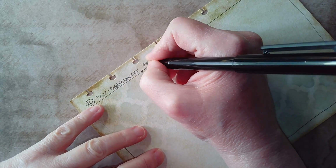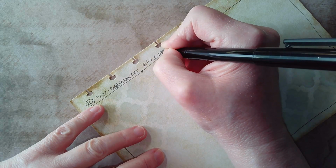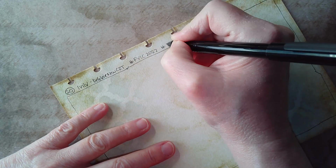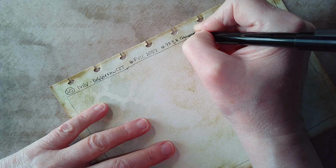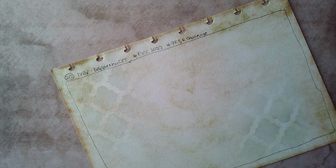And the hashtags for the challenge are FYIC 2022, Fragments of Your Imagination Challenge, and hashtag 7F5R Challenge, and that's for the Facebook group. So that's interesting. You can also find information on these tangle patterns and fragments and so on by going to that Facebook group if you're interested in finding out.